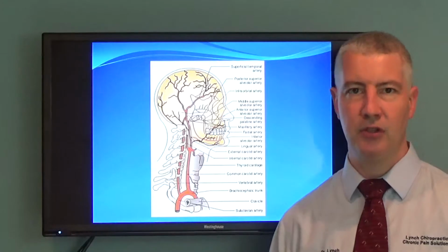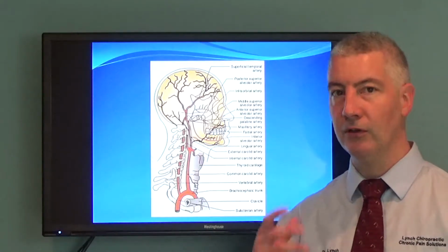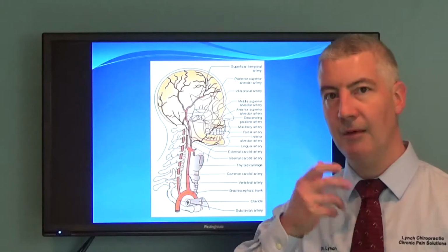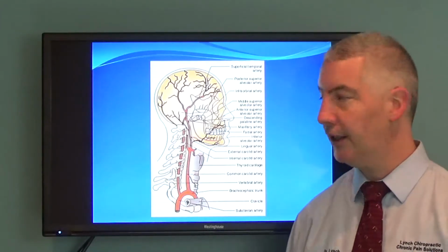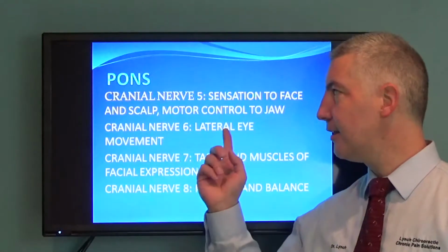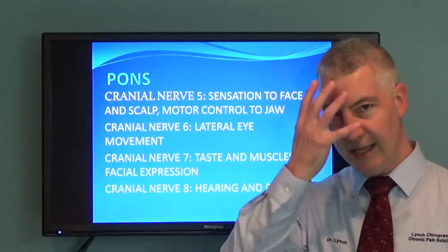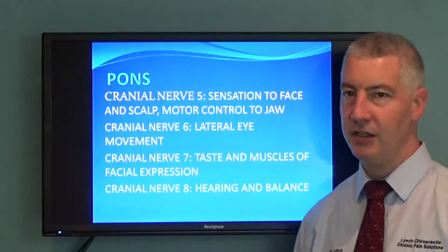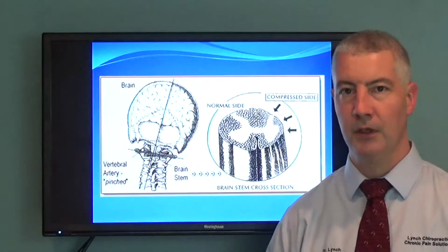And when that happens, you're going to feel pain through the face. You're going to feel those muscles locking up. That jaw is going to stop moving properly. It'll be locking or clicking. That brainstem area, as I said, is control to the motor portion of the jaw and sensation to the face. It also controls the muscles of facial expression.